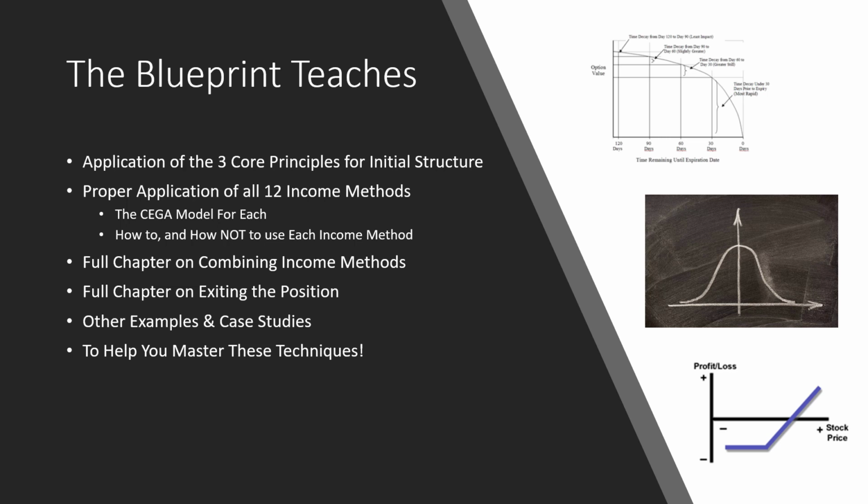A full chapter on combining income methods. We saw some combinations of income method number 4 and income method number 1 just a moment ago. A full chapter on exiting the position if your goals are not being met. Other examples, of course, and case studies to help you master these techniques and go forward into uncertain markets with the proper position size, forcing an ideal size trade, and putting time on your side.